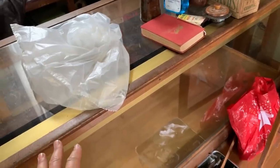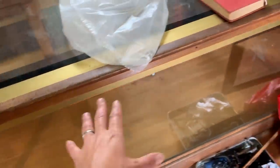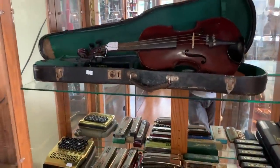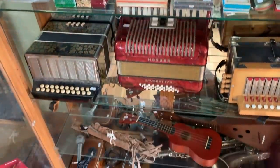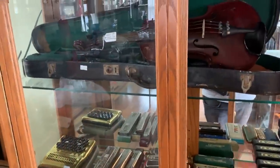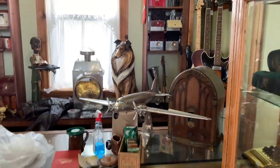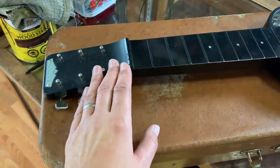I've also decided to move my smaller instruments out of this big case because I will be getting other guitars and stuff. And I think I'd like to keep the higher end guitars on their cases down there, leaving me a little bit more room. So we've moved violins and harmonicas and ukuleles and smaller stuff into this case here. Just buys me a little bit more space, and then I can go and get some more guitars, fill up my music area.